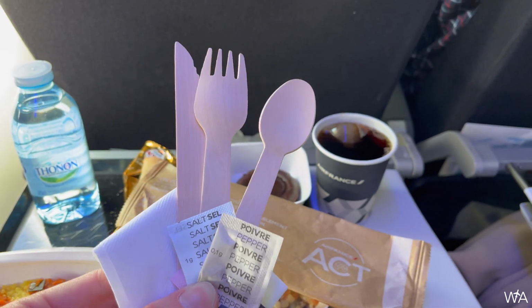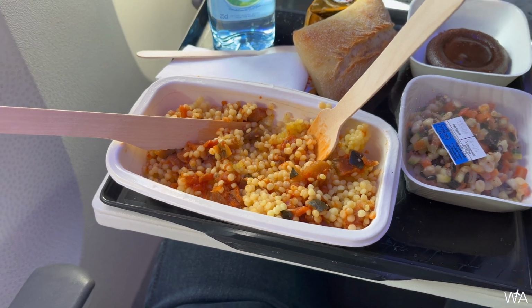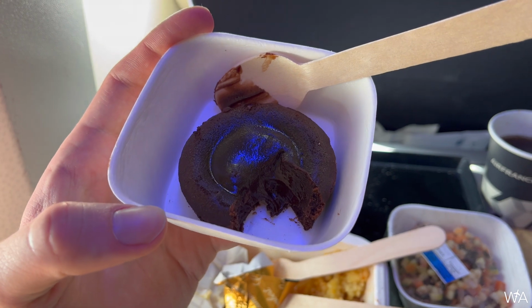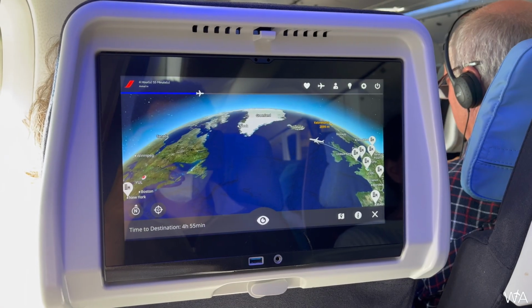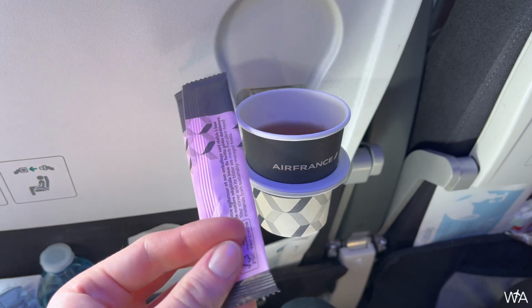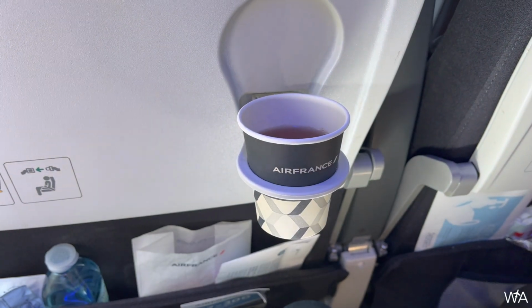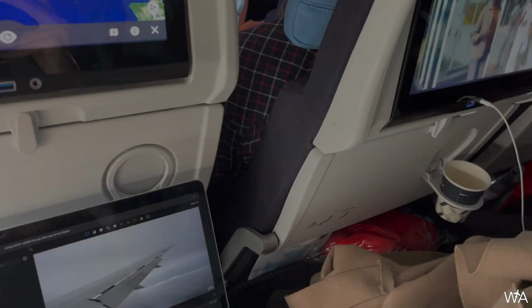Talking about the meal itself, the pasta wasn't very impressive. I found it to be very dry and flavorless, with not enough sauce for the amount of pasta. The lava cake for dessert, on the other hand, was fantastic. After finishing my late lunch, we're now 2 hours into the flight, with another 5 hours to go. The crew offered coffee or tea after clearing away the trays, and I opted for a tea, which was provided with a sugar packet and stirrer stick.